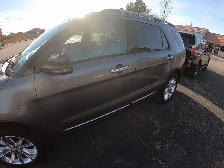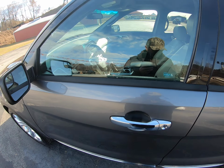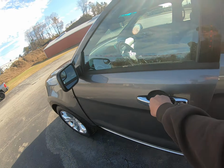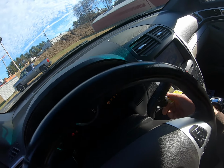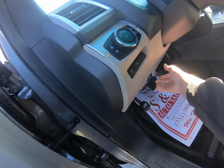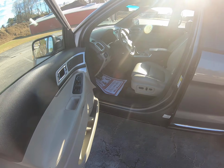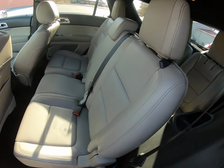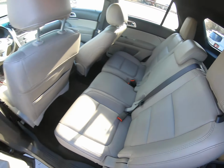Okay, folks, today we got a nice Ford Explorer. Let me get it unlocked here. Got the leather. Let's go ahead and crank it up. Got the power seat. Got the bench in the middle, third row seat.